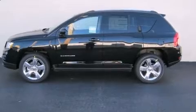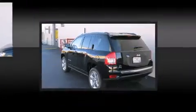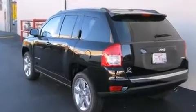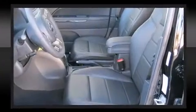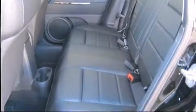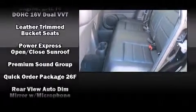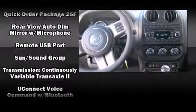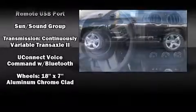Jeep also prioritized safety and security with features such as head curtain airbags, brake assist, anti-whiplash front head restraints, ignition disabling, and four-wheel disc brakes with ABS. Various mechanical systems are monitored by electronic stability control, keeping you on your intended path.